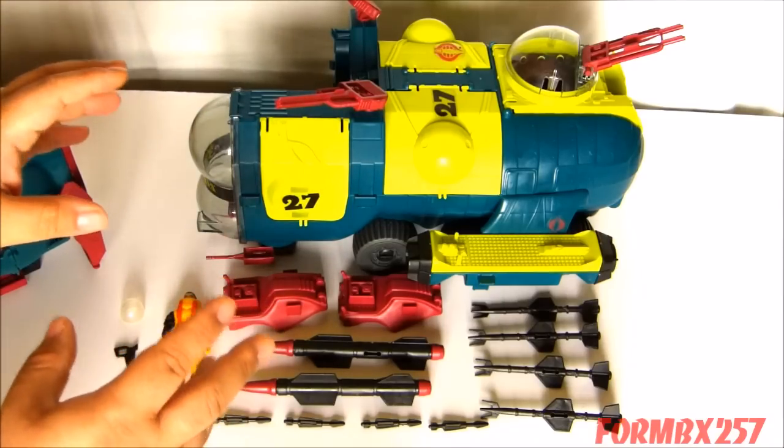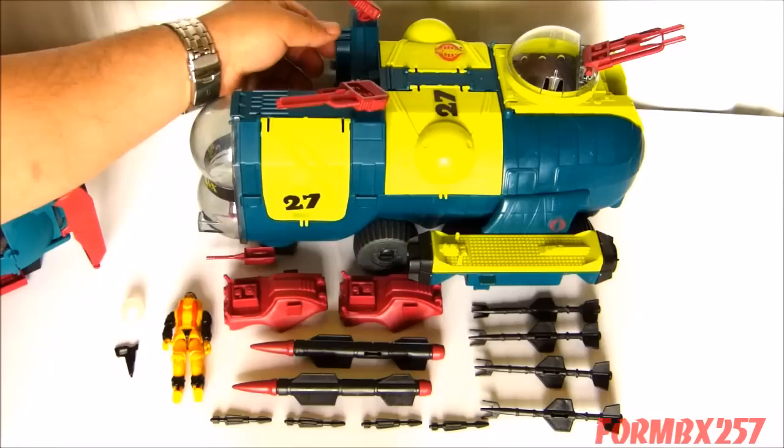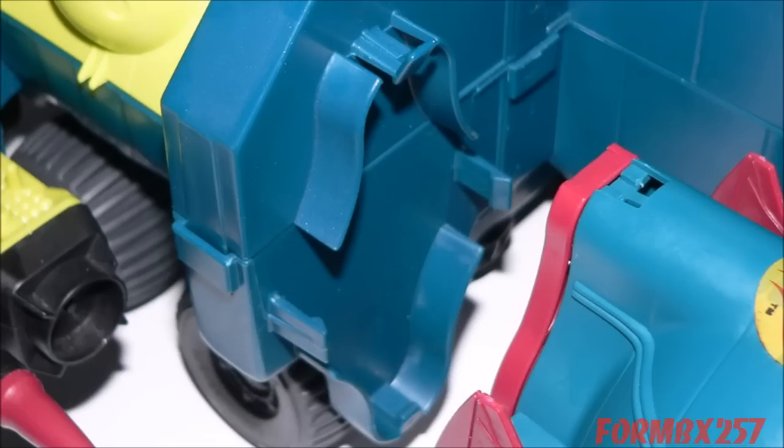Now, this is something which is fairly hard to see sometimes in photographs, but this top notch here, which you have to just sort of raise a little bit, is something which is fairly easy to crack off.